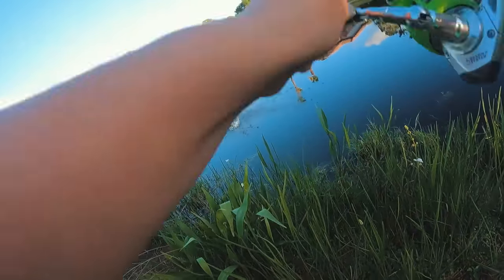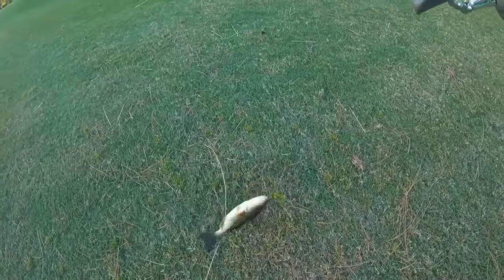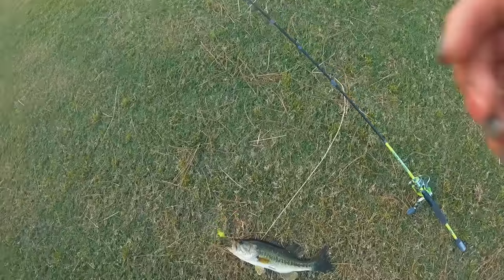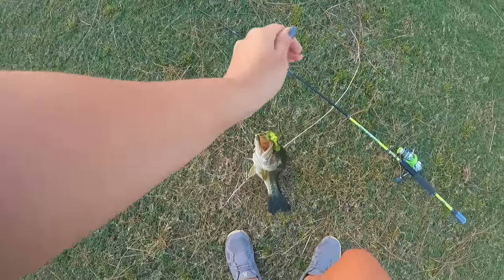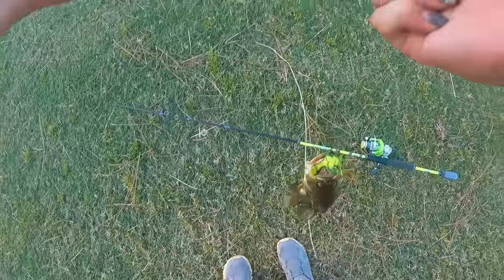And I got one finally. Finally. Yes. Oh my God, y'all will not believe this. My ball just broke in half. Oh my God. This fish just broke my ball in half. I'm definitely wearing paint.